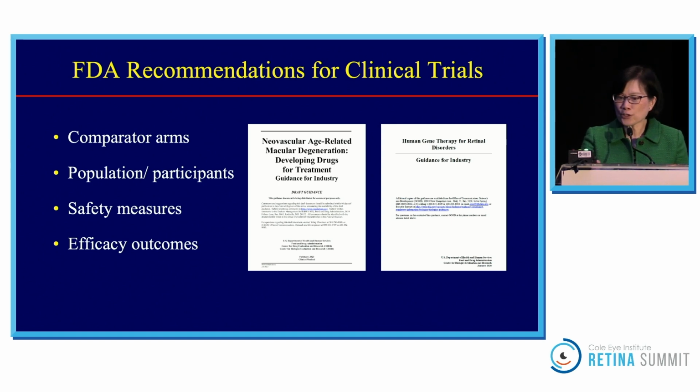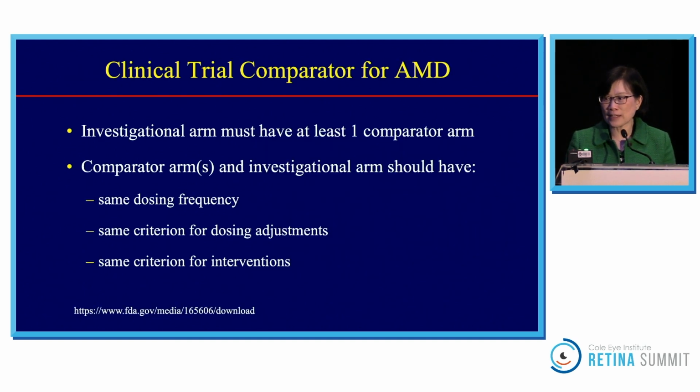So where can you find this information? The FDA has actually put out guidance documents, which they call draft guidance for industry, and there's one for neovascular AMD, and there's also one for gene therapy for inherited retinal diseases, and I strongly recommend that you look these up online. Within these documents, you'll find the guidelines for comparator arms for setting up clinical trials. You'll find out what are the population, participant definitions, safety measures, and efficacy outcomes.